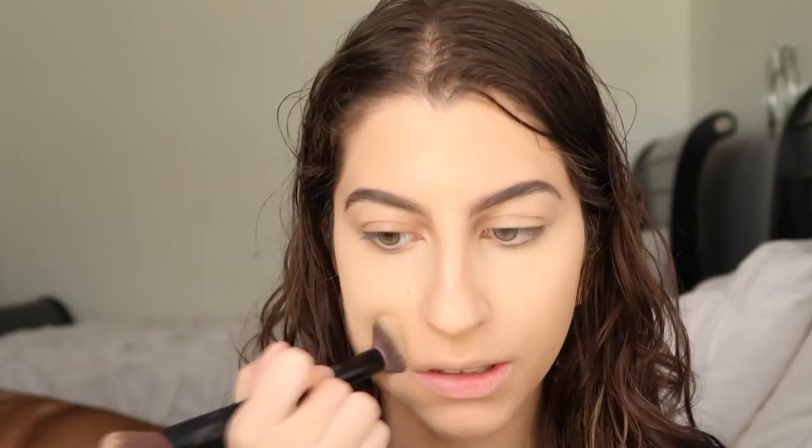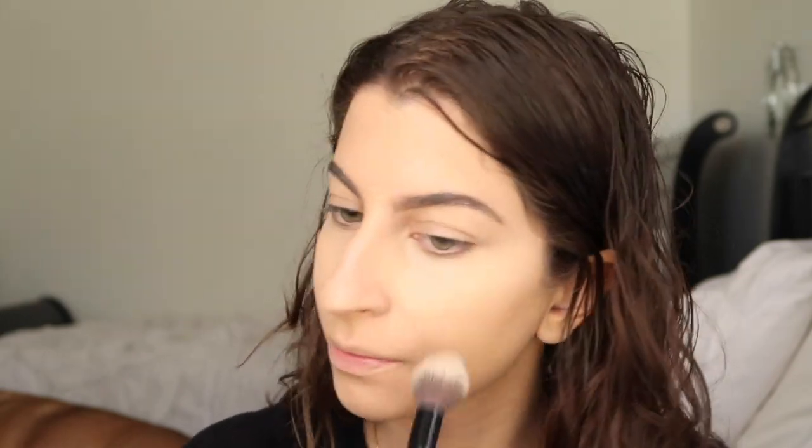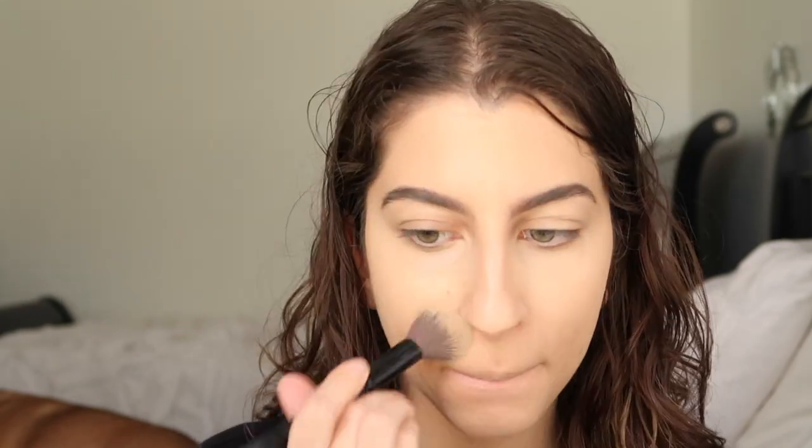I use the Laura Mercier setting powder. I'm pretty sure almost everybody does. I just set my foundation with this. I like to dab it into my skin and then blend it.